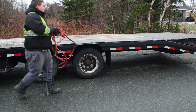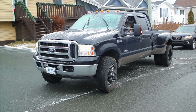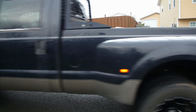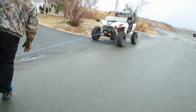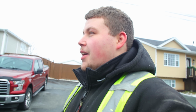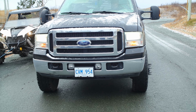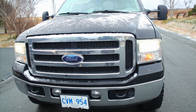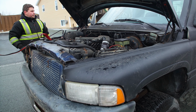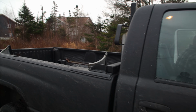Okay, so the Cummins won't start, so we're going to booster off of this beautiful one right here. Dude, I've never seen a truck with no blow-by before. I don't know if it's good or bad. We're going to find out before this video goes up, but there's no blow-by and I've never seen that before. All right, she should go this time.